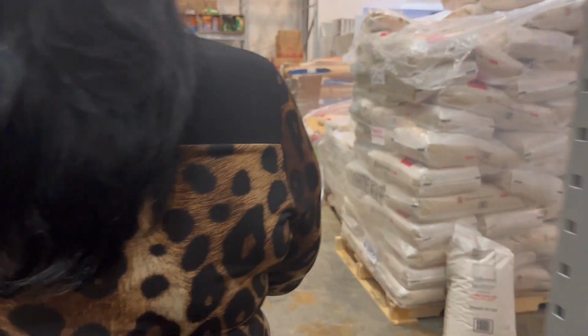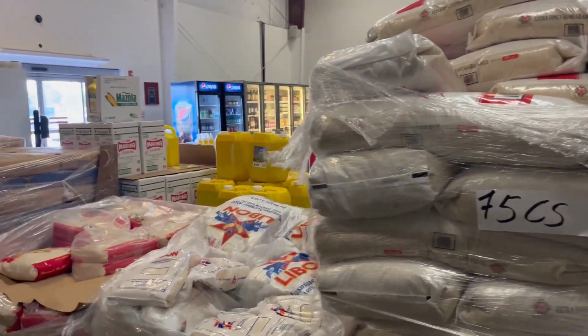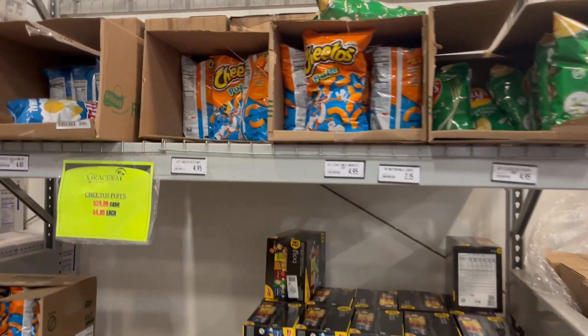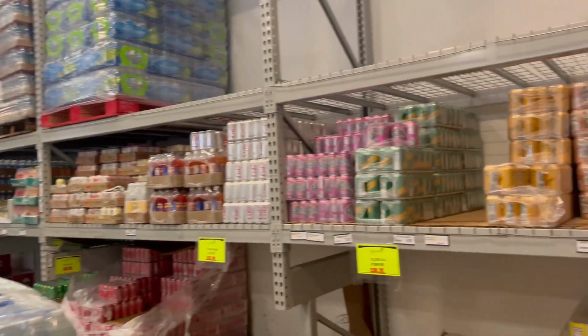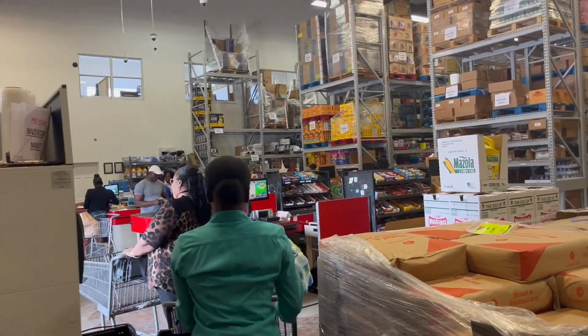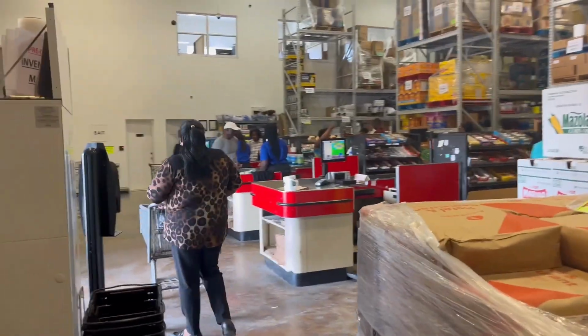So when you come to Turks and Caicos, you can check out this wholesale store here on the Hospital Road here in Providenciales, Turks and Caicos Islands. So you can see they have all various types of water to drink. Drinking water, you have cheese doodles, you have potato chips, you have a variety of different types of sodas. So you have a little bit of everything here at this wholesale supermarket. So when you come to Turks and Caicos, you can check it out. You can check out the prices and compare the prices.